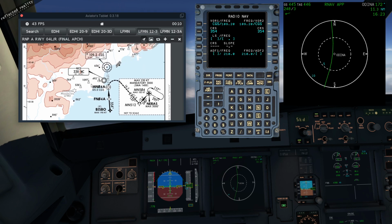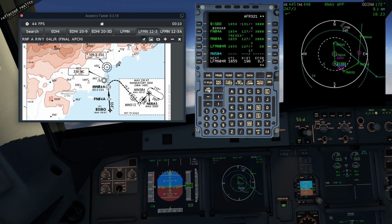Cap Ferrat, Antibes. Basically the ILS, you don't use the ILS unless you really have to. You'll get a noise fine. You have to fly this visual procedure. So we descend down to 2,000 feet, and if we're visual we continue, and if we're not visual we fly the missed approach.